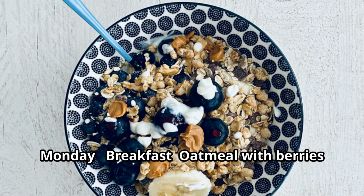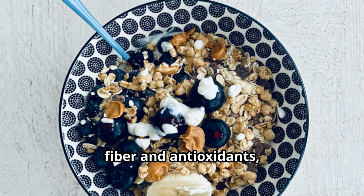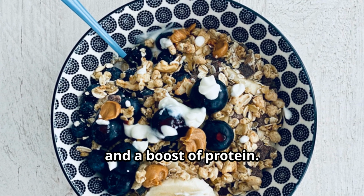Monday, breakfast: oatmeal with berries and a dollop of Greek yogurt. This hearty breakfast is packed with fiber and antioxidants, giving you a great start to your day. The Greek yogurt adds a creamy texture and a boost of protein.